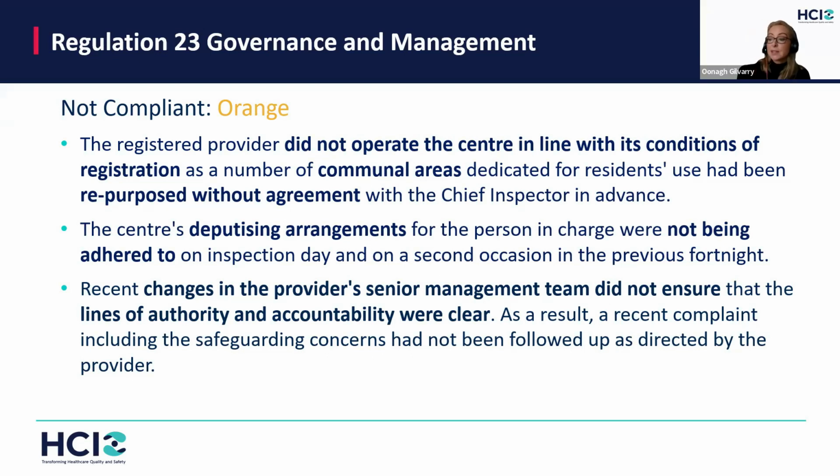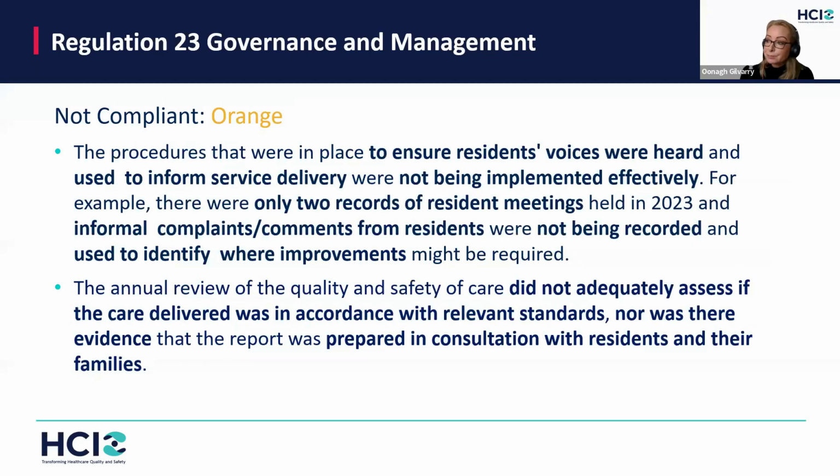And as a result, a complaint about safeguarding was not followed up as required by the provider. So really making sure that our governance structure and framework is sufficiently robust and comprehensive, and that those terms of reference and agendas are clearly detailed, that there's minutes that are detailed to drive continuous improvement throughout the service.